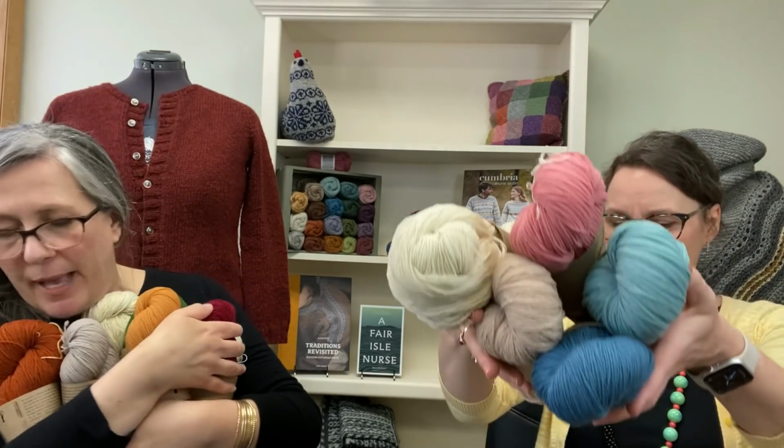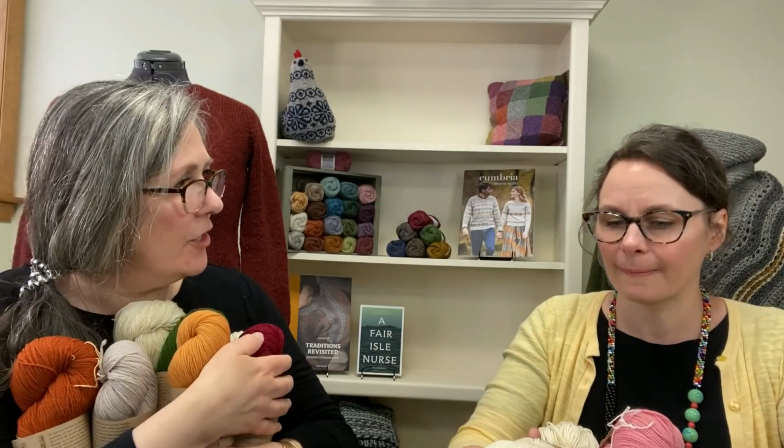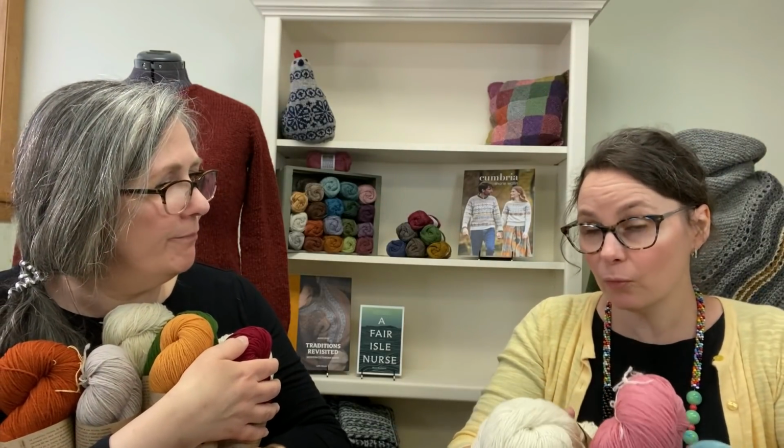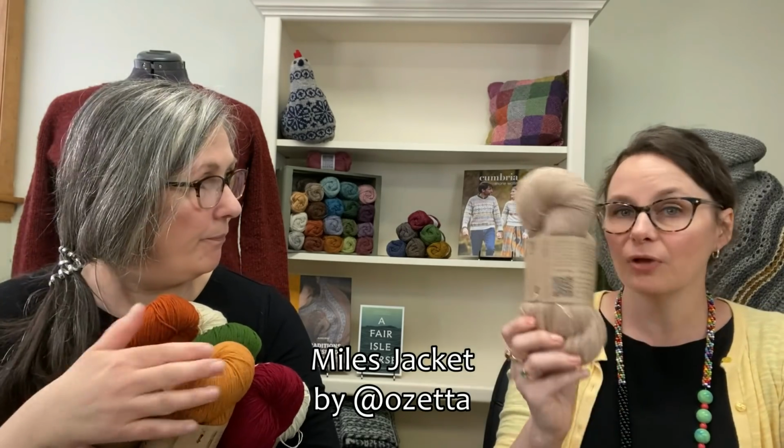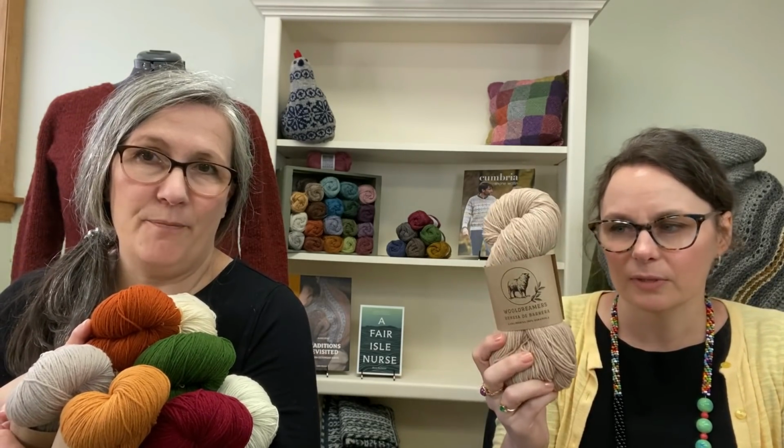Now, what about patterns and support of that nature? Do we have much information? I know the WoolDreamers, the Mantelope, we've seen Ozetta knitting with that. She has a new one, it looks really pretty and very wearable too. It's called the Miles Jacket. Ozetta is on Instagram, and we'll put that there so you can go check out her designs in the Mantelope. And if you head to the shop page, we'll put some pattern recommendations. We sure will. We'll take care of that.